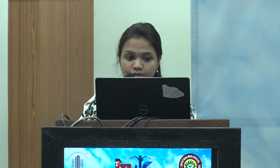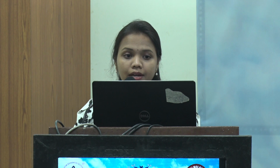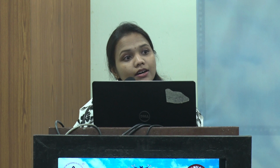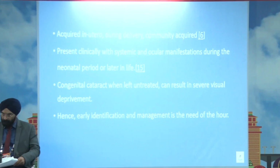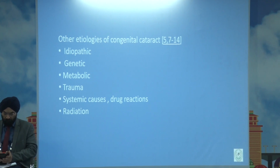pallidum, and varicella zoster. These are recognized as potential causative agents of congenital cataract and can be acquired in utero, during delivery, or community acquired, and can present clinically with systemic and ocular manifestations during the neonatal period or later in life. Hence, early identification and management of congenital cataract is the need of the hour. The other etiologies of congenital cataract include idiopathic, genetic, metabolic, trauma, systemic causes, drug reactions, and radiation.